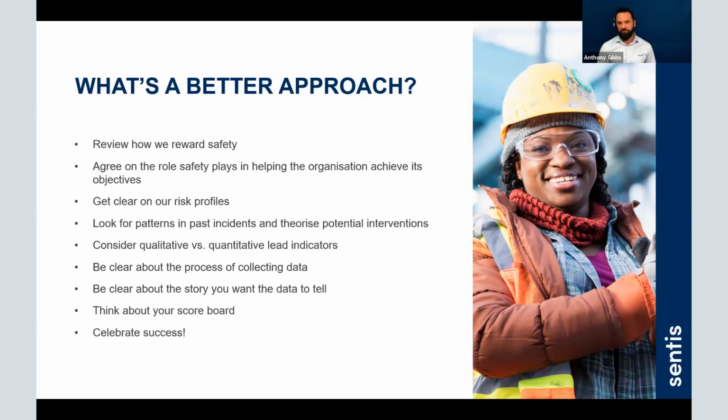Different stages of your maturity and different initiatives will require either qualitative or quantitative metrics. You need to be clear about the process of data collecting. So if you're going to set a lead indicator, how are people going to report on that? How do we make it as easy and engaging as possible? And how do we use that data to tell a story that informs positive action?